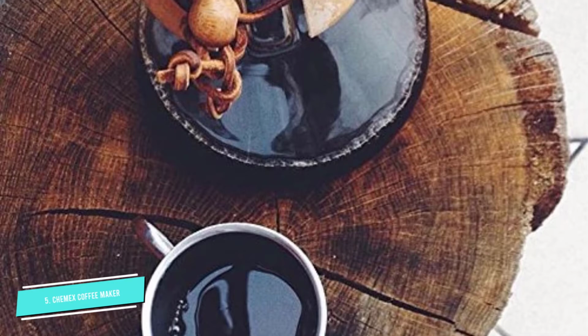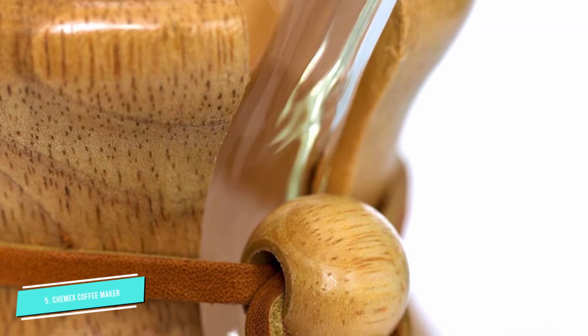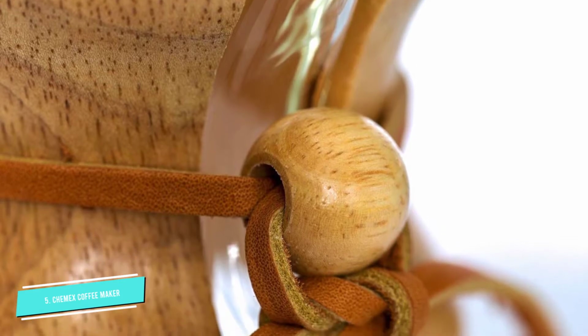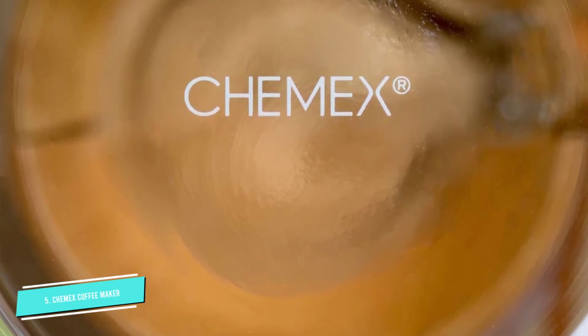Fun fact about this brewer, it's part of the permanent design collection at the Museum of Modern Art. So, having it on your kitchen counter is not only functional, but a statement too. All in all, you'll get a very clean, great tasting coffee that is balanced and full of body. Perfect for large households, offices, or art snobs.